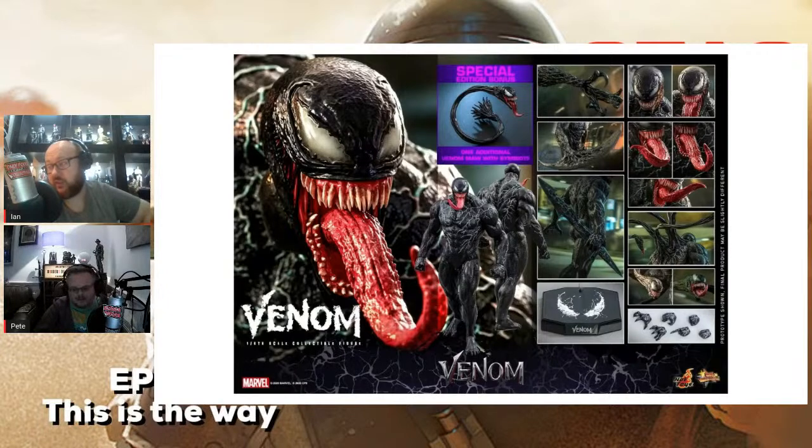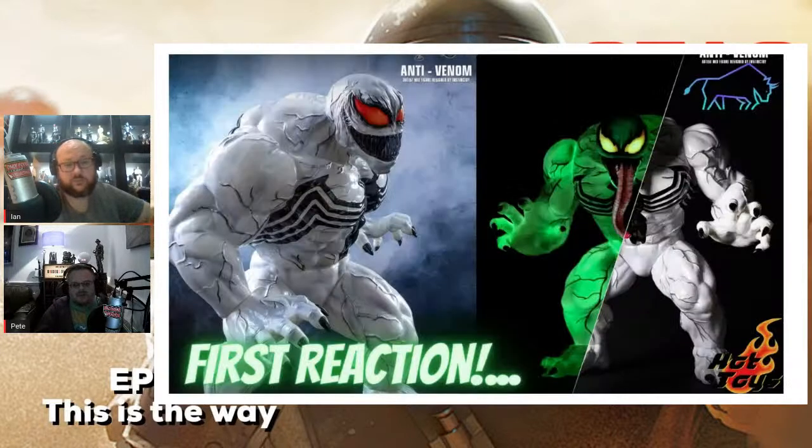A few slides on, we then have this guy. Do you know anything about Anti-Venom? In the comics, it's effectively like an albino Venom. And it glows in the dark. Yeah, if I remember rightly, it's another type of symbiote that fights Venom and the other symbiotes. Other than that, I can't remember much about it. But they've just inverted the paintwork on that last hideous Venom that they had.